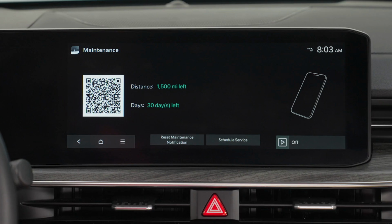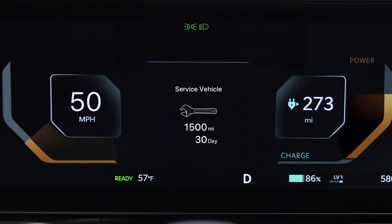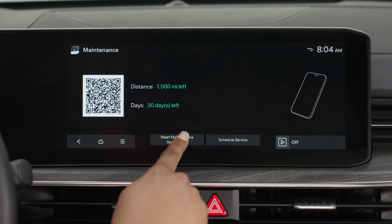The Kia maintenance service intervals are designed to help you get the most out of your vehicle. The recommended maintenance intervals are determined based on the vehicle's year, model, and trim. This information is also contained in your owner's manual. When it's time for service, a reminder will appear on the instrument cluster and on the Kia Connect app. You can reset this information by pressing Reset Maintenance Notification.